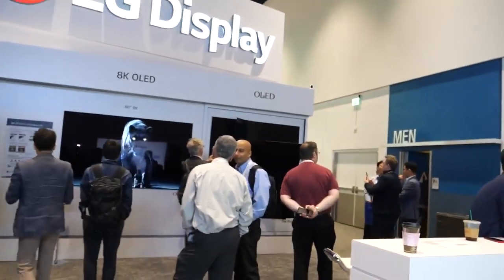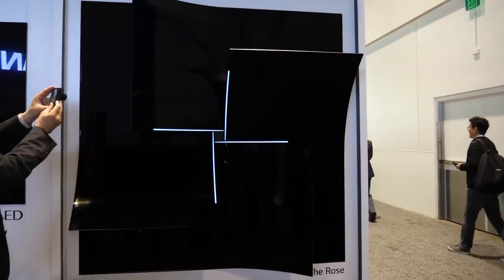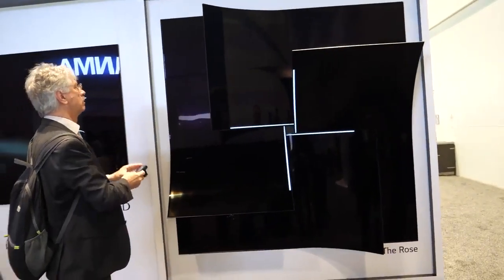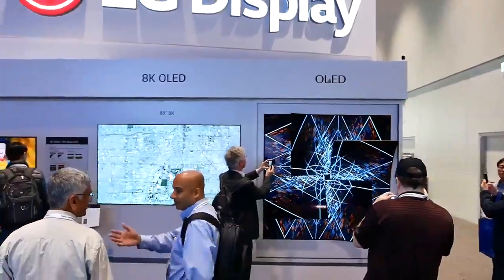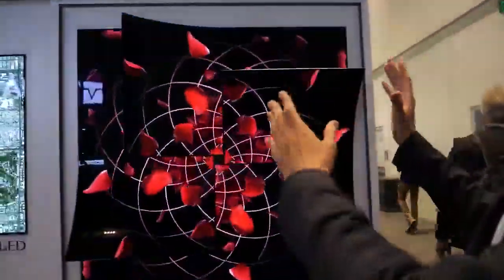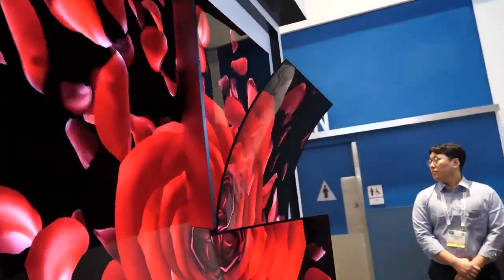You can see another one. So, what is this? We call it the Rose. And what it is, there are four OLED panels, 65-inch UHD OLED panels, and they are combined together to form this unique shape.